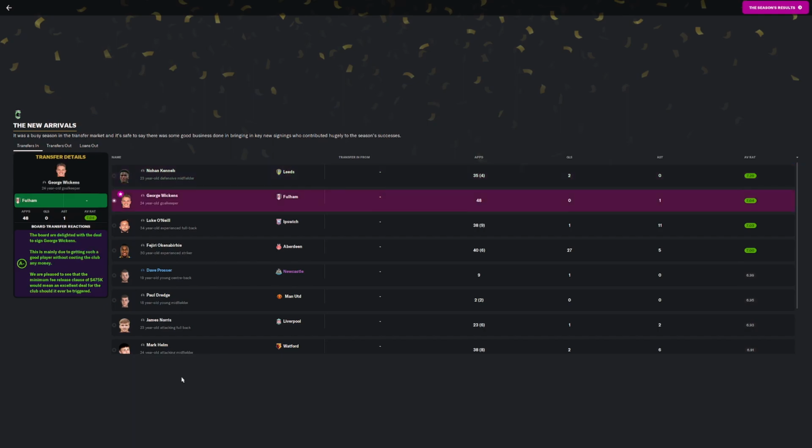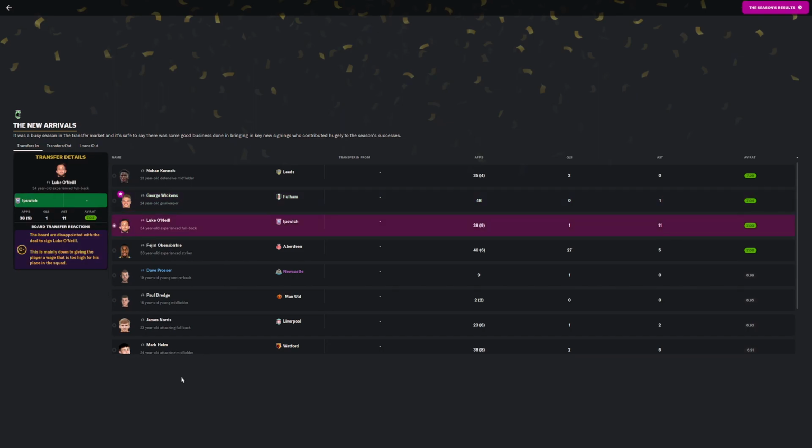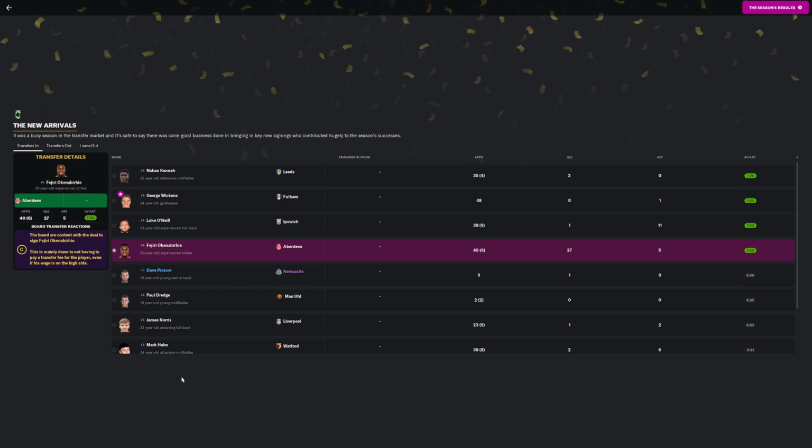Then our new goalkeeper for the year, George Wickens, a free transfer from Fulham. A big upgrade in the goalkeeper department there. He will be our starter next year. Luke O'Neill, our starting right back, got himself 11 assists on the year. He will be with us next year, but we'll be looking to find a new right back, and we'll look to have O'Neill as our backup next year. Then a really, really big player for us, Fajiri Okinaburhai, free transfer from Aberdeen, got himself 27 goals, 5 assists on the year. Hopefully he's able to do that for us next year as well.